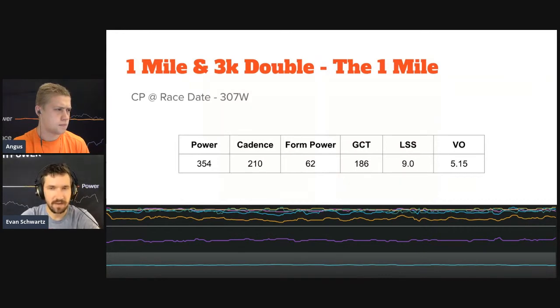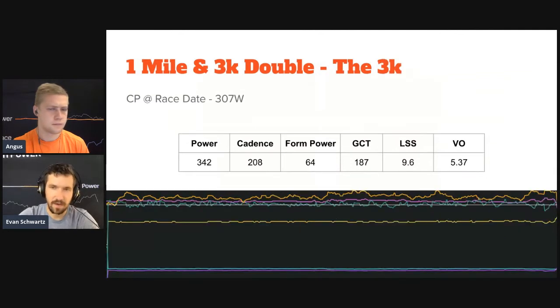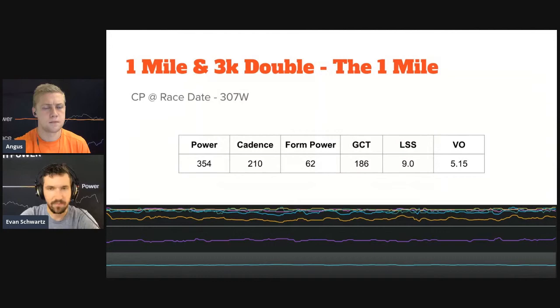But definitely good to pay attention to some of the metrics, especially, we've talked about LSS as one of those things to take a look at after hard taxing efforts. This is definitely what we expect, right? Having that higher LSS for the 3K, dropping down to 9.0, that's totally expected there.